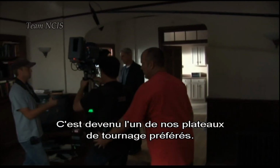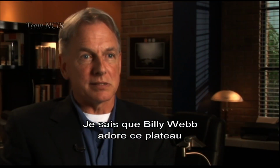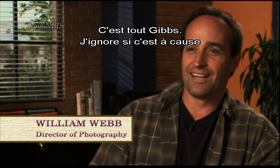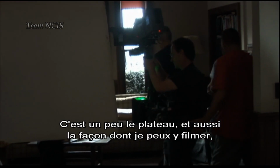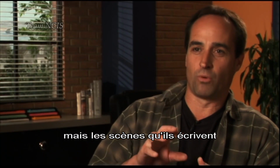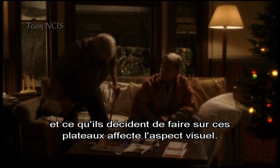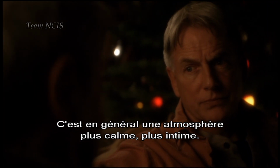It's become a very favorite shooting set of ours here. I know Billy Webb likes this living room set a lot because of what he can do with the camera and how he can shoot long lenses and play with light. I love that set. It's a Gibbs thing. I don't know what it is. I don't know if it's because of the tones and the color and the quality to the Gibbs set. It's partly the set, and it's also the way I get to shoot it, but the scenes that they write, what they decide to do in those sets also affects the visual. It's usually that kind of more quiet, intimate stuff that's fun.